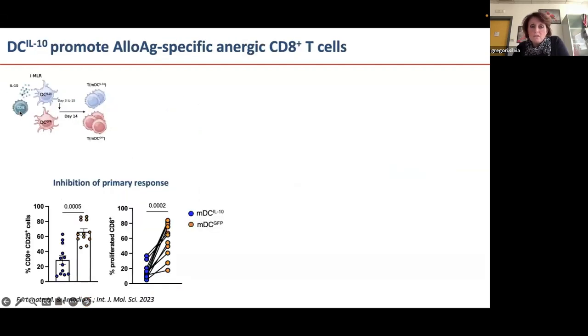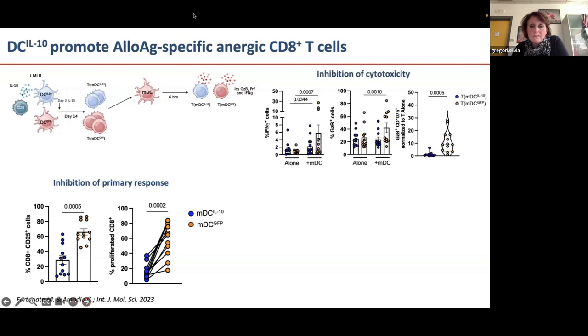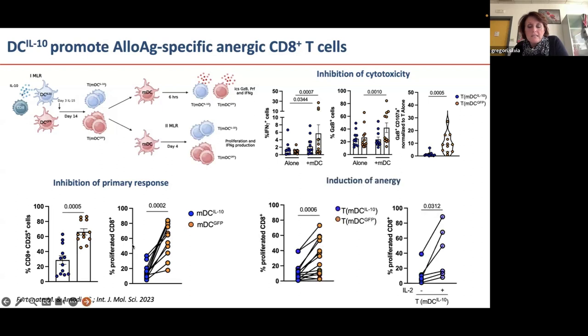If we do a primary MLR using CD8 as a responder, the DC10 prevent the activation and the proliferation of the CD8. The cells that have been primed with the DC10 and re-stimulated with the same allo-antigen show inhibited activity and inhibited cytotoxicity compared to cells that have been generated with the fully mature dendritic cells, the control dendritic cells. And like what we see in the CD4, in a secondary MLR, the T cells that have been primed with the DC10 proliferate less, and this inhibition is anergy, because when we put IL-10 in culture, we completely revert their proliferative capacity.